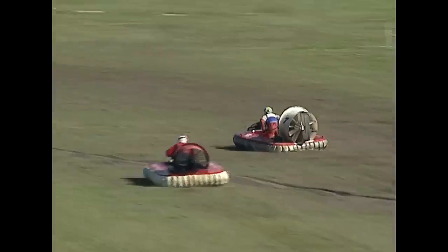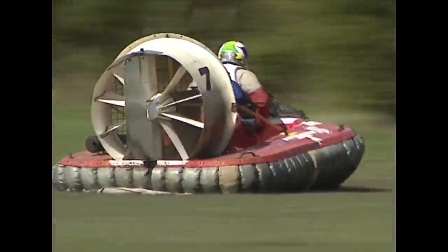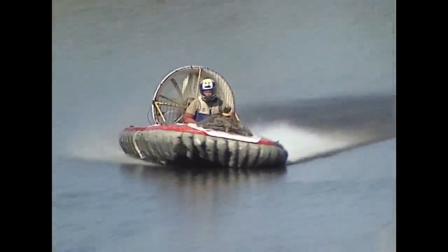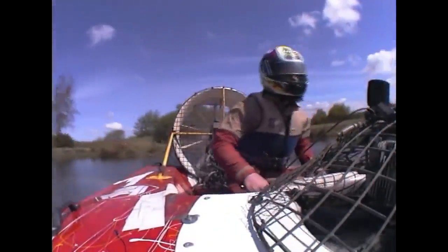Jonathan's Hovercraft has one engine at the front, pushing air into the rubber skirt below to create lift, and another engine at the back provides the thrust that drives it forward. He steers by controlling a rudder right behind the drive fan, but he also uses the weight of his body to move the craft from side to side.